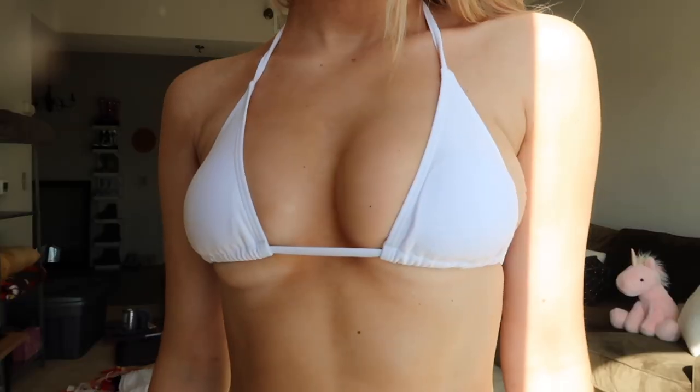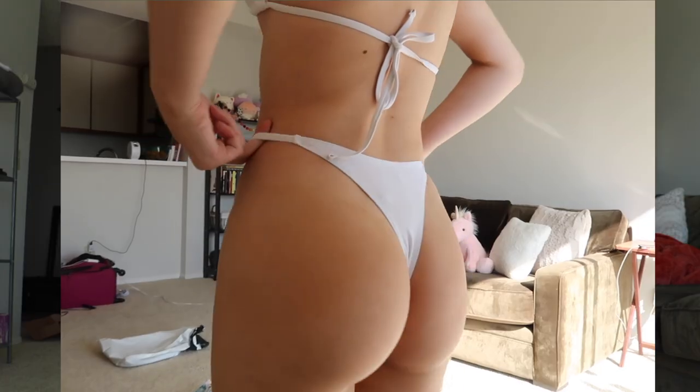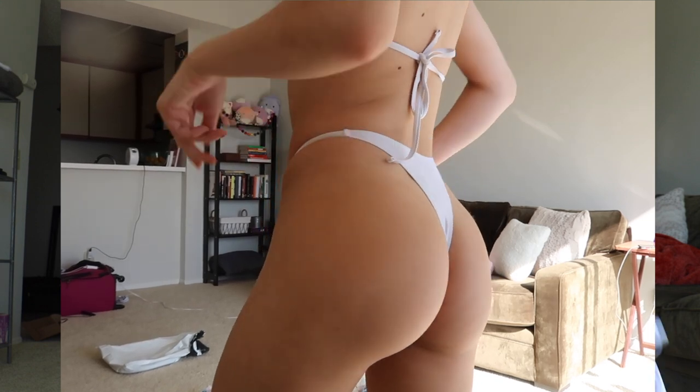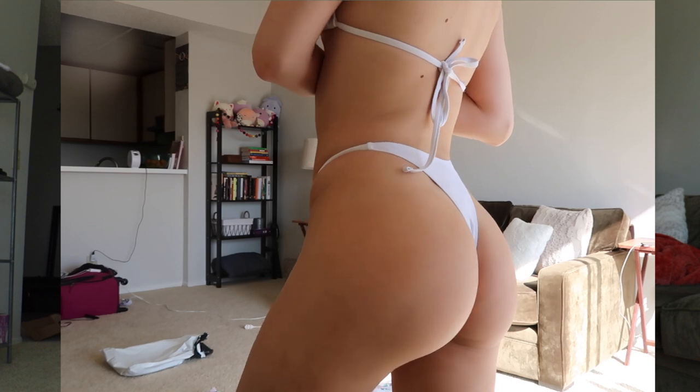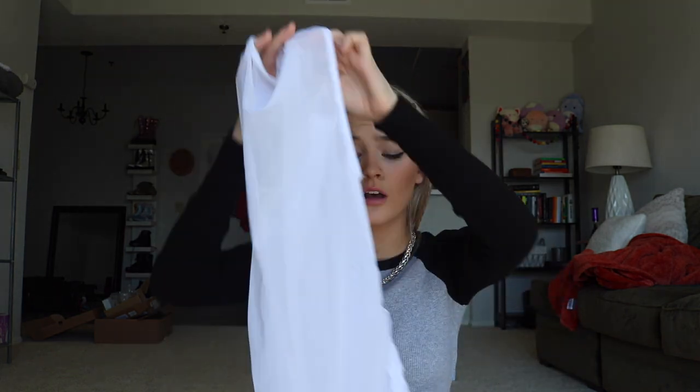This one is $16. So again, it's $2 more than the last one. I don't know why that's a trend right now, but that's apparently what's happening. So it comes with obviously the top and the bottoms, which are just plain white little triangle bathing suit. But the reason that I actually got this one is for the cover up.